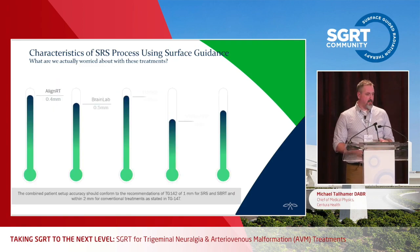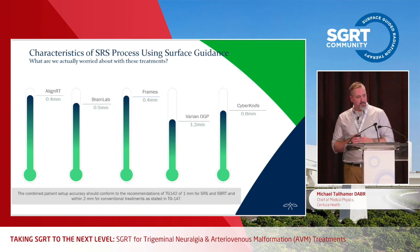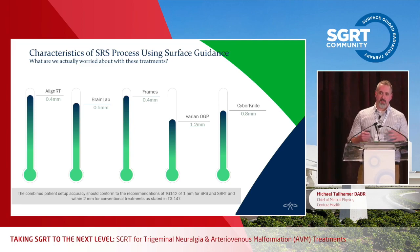How we do that, we look at the alignment accuracy of these systems. I've kind of updated this. This is a slide that's been around in my talk since 2014. These are the various different systems. These are kind of conglomeration reports throughout literature about approximately what the accuracy of these systems are.